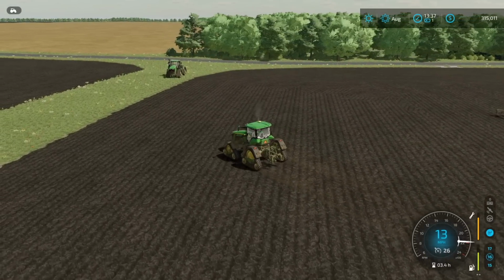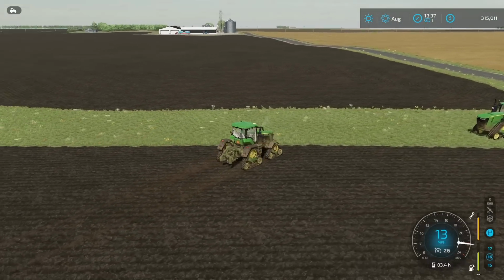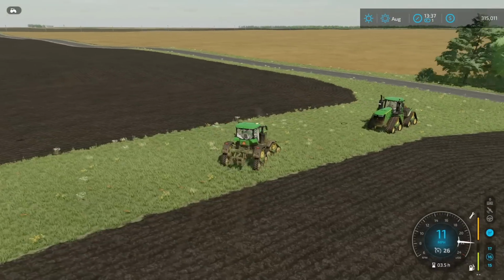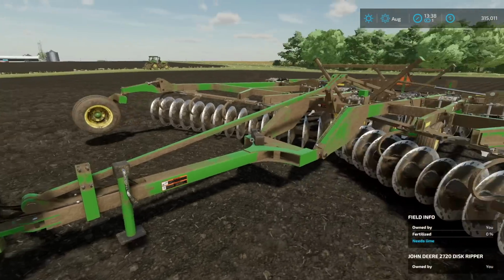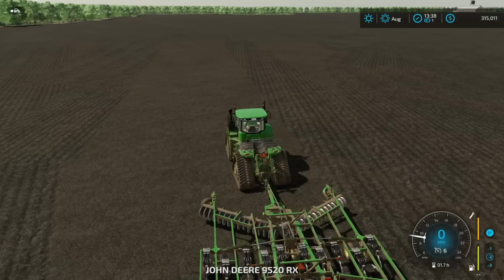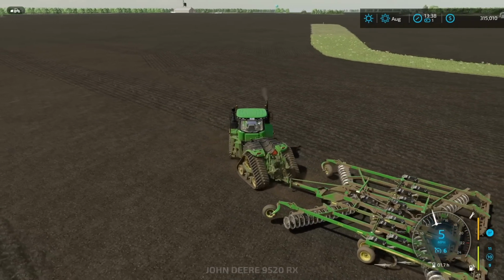I don't expect a whole lot, but even 1 mile an hour faster is going to be able to really help us knock the acres out here. So let's give it a shot. Get this thing all hooked up, looking good, and we should be able to just fire this guy right back off.